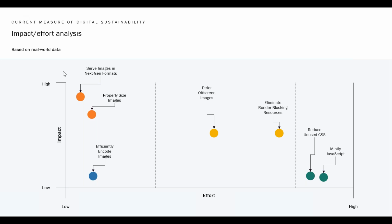This analysis is bespoke to every single website, so yours might not look like this if we run the process for you, but it very quickly gives us an idea of how we can get moving on your sustainability and start making the improvements that we want to see.